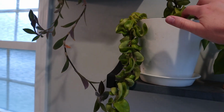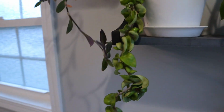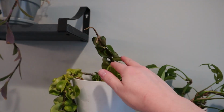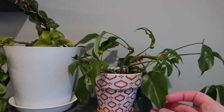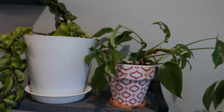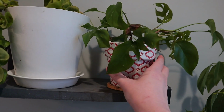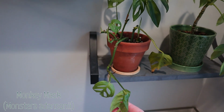But since we've been here, Chandler has grown quite a lot. And even this new shoot, I didn't think that this would happen for him. So I am pretty happy about that. And then over here we have my Rhaphidophora tetrasperma, I believe it's called. And this one I had to save. This one was dead. I barely got some clippings to kind of bring it back.